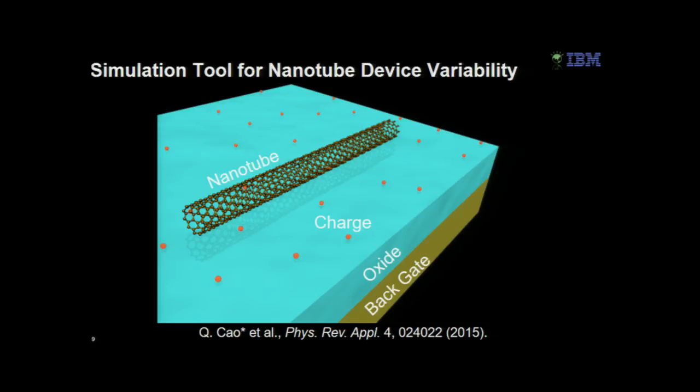Okay, so you didn't show us the model where the charges are distributed uniformly, but that doesn't work. Right, it doesn't work. It does not agree with the experiment.